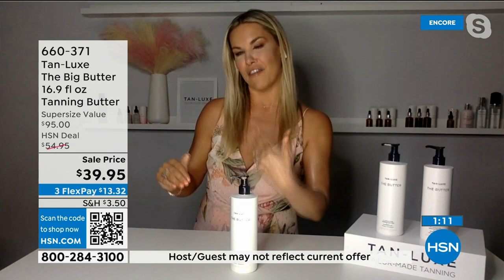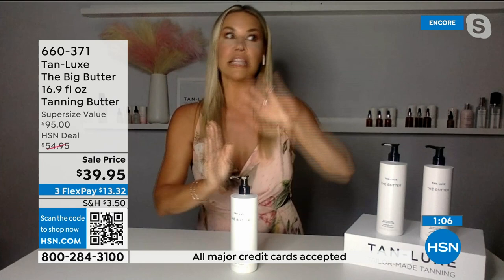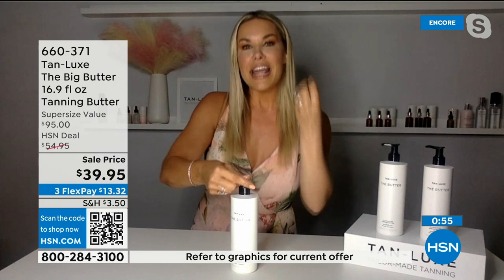And it doesn't matter if you are a novice to self-tanning, because back in the day when I was a Rockette, I look back at pictures and I had streaks everywhere. It was terrible. I wish I had known about Tan Lux. It hadn't even been developed yet. But if you love self-tanning, you're gonna love this, because it's hydrating and it feels so delicious on your skin.